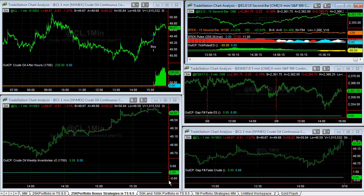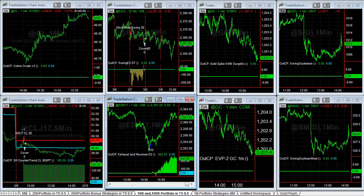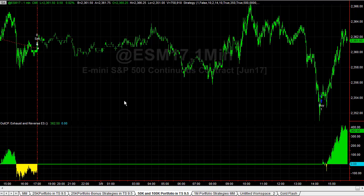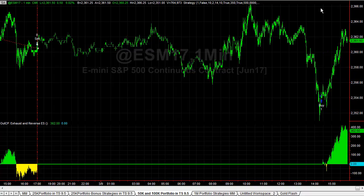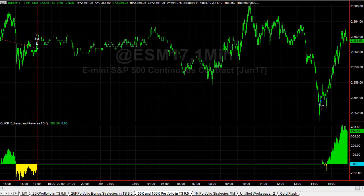And what do we do to prevent that? What do we do to capture that move, to offset that move? And that's where Exhaust and Reverse comes in. This offsets the trade. If you were short Tick Pulse, I say trading these two together has a tendency to catch those reversals. And so you can sum up the results of these two strategies. One is short and one is long right now, and it's net profitable between them. They will exit at different times. Tick Pulse will exit here in about 6 minutes, while Exhaust and Reverse continues to remain long.